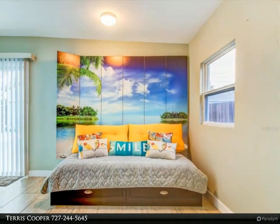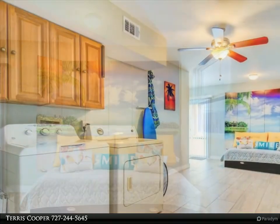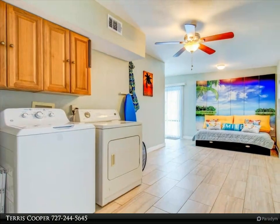This residence is not just a home, it's an embodiment of comfort, style, and functionality, offering a haven in North Street Pete that surpasses all expectations.